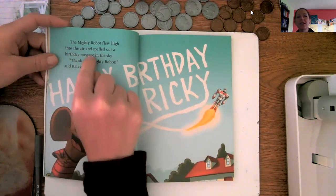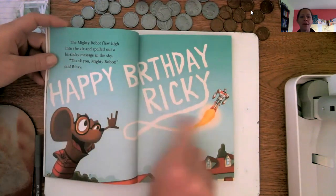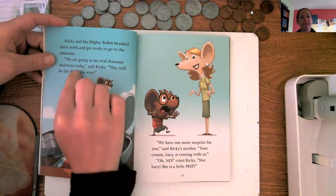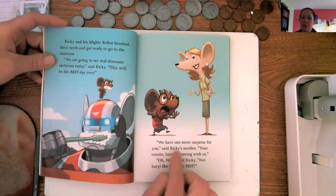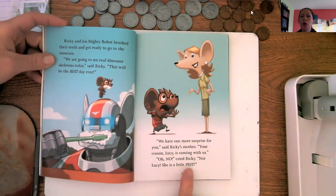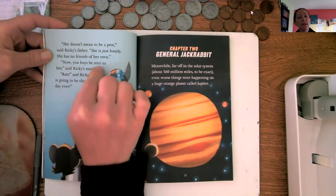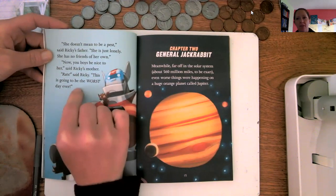The mighty robot flew high into the air and spelled out a birthday message in the sky. "Thank you, mighty robot," said Ricky. "Happy birthday, Ricky." Ricky and his mighty robot brushed their teeth and got ready to go to the museum. "We are going to see real dinosaur skeletons today," said Ricky. "This will be the best day ever." "We have one more surprise for you," said Ricky's mother. "Your cousin Lucy is coming with us." "Oh no," cried Ricky, "not Lucy. She is a little pest." "She doesn't mean to be a pest," said Ricky's father. "She is just lonely. She has no friends of her own." "Now, you boys be nice to her," said Ricky's mother. "Rats," said Ricky. "This is going to be the worst day ever."